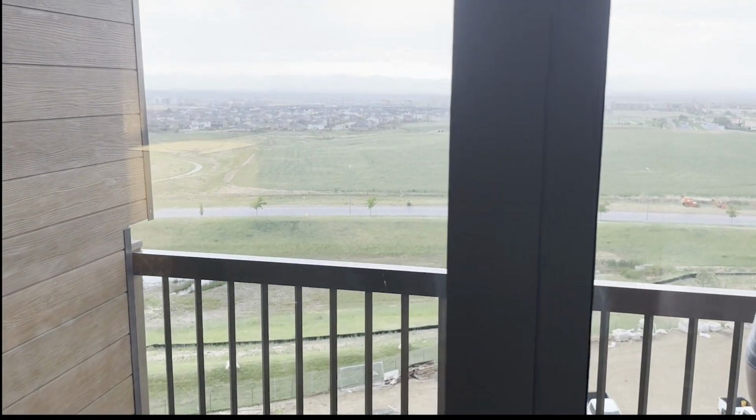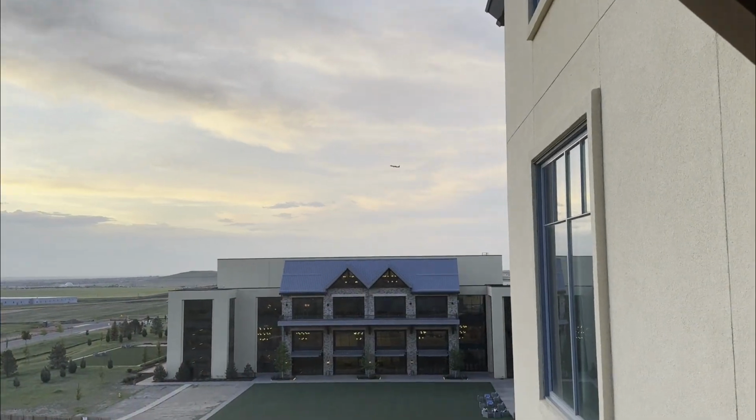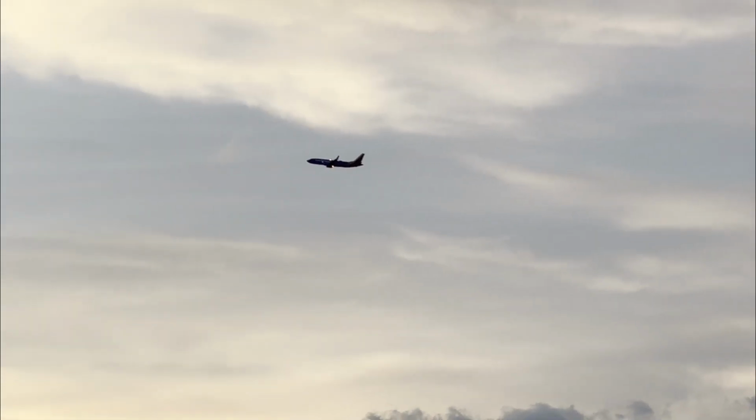Now, one of the highlights of this room in the resort for me were all the airplanes coming in and out of Denver. This resort is a great location for plane spotting, and I found it very relaxing.